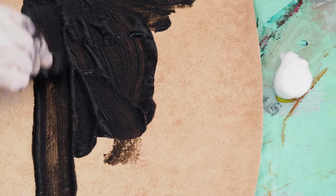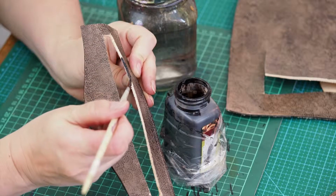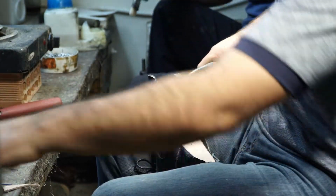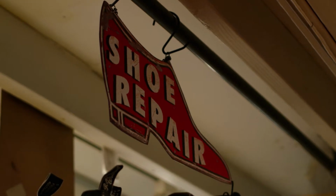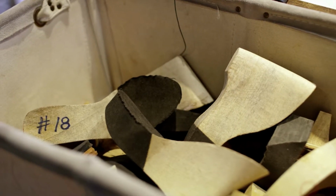For other leather products, they may dye and stain the leather before shaping it to a pattern. Some shoemakers make orthopedic footwear following a doctor's prescription. Shoe repairers estimate repair costs for customers and maintain a stock of materials for a variety of repairs.